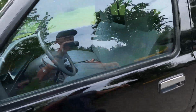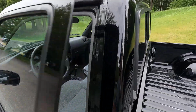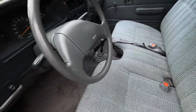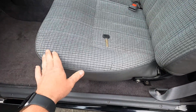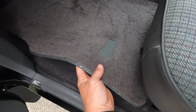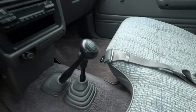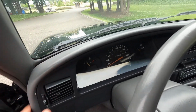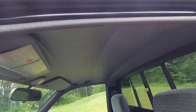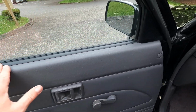Oh, there's a little bit of black, it's like cottonwood trees blowing around. But you can see the seats in really nice shape. Factory mats, been in here since new. You can see how the pedal pads are good, nice and clean. 171,000 miles. Pretty basic cluster. You got your fuel and your temperature, but no cracks on the dash. Again, the headliner looks really nice. Driver's door panel is super clean. No marks on this one.